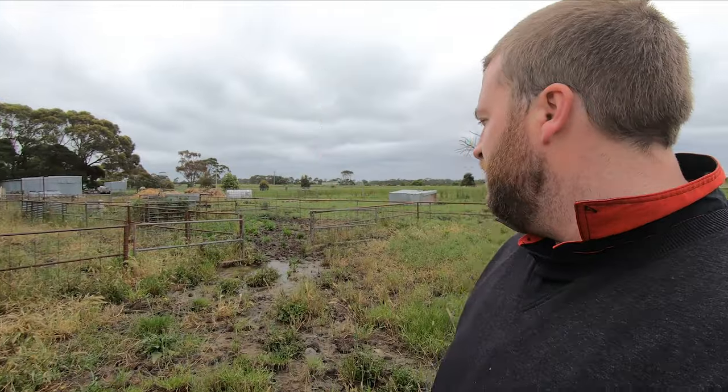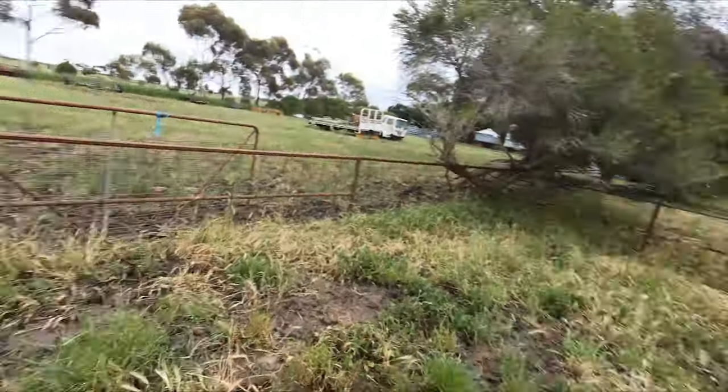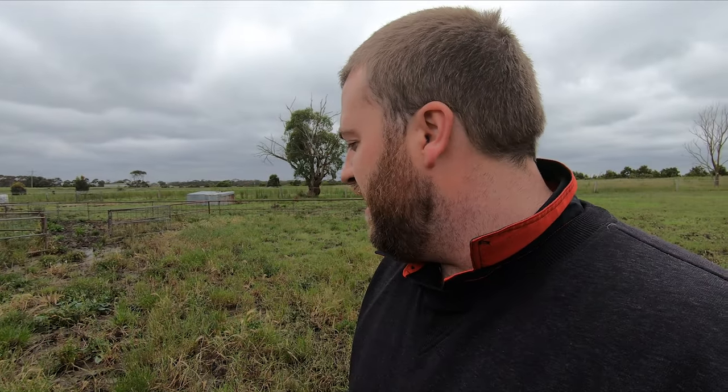Rightio, just finished getting the yards ready for sheep to come in. As you can see, there's water lying there, more water lying there in front of us. That's not typical of this time of year for us. Has been the last few years with this bloody La Nina crap. But we would not expect to have lying water in the yards at the moment, and we definitely wouldn't expect it to be slop. So it's not a very good year for sheep work, or sheep in general.